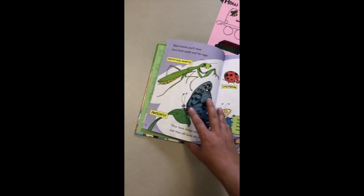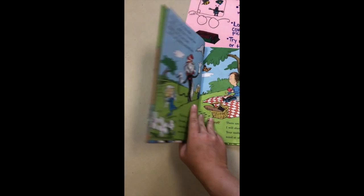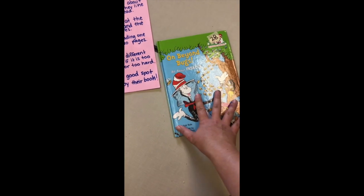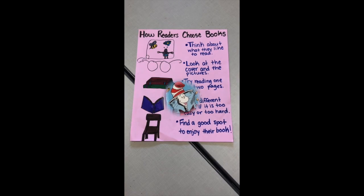So there's a word or two I might need to look up, but for the most part, this seems like a good fit book. I have the topic that I want, which is teaching me about an animal or insects. The cover goes with the topic. I can read it. And now all I have to do is find the perfect spot to read.